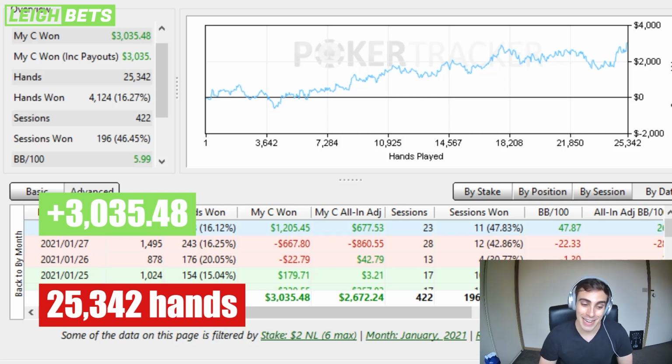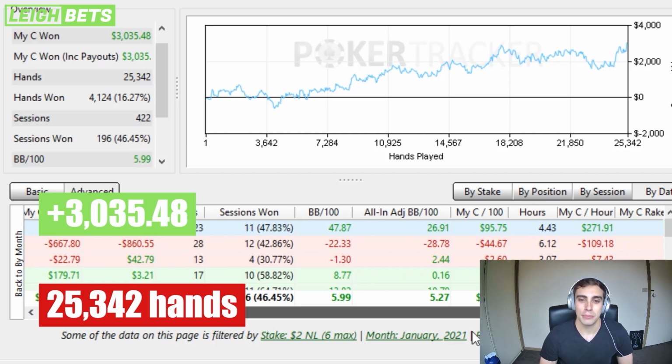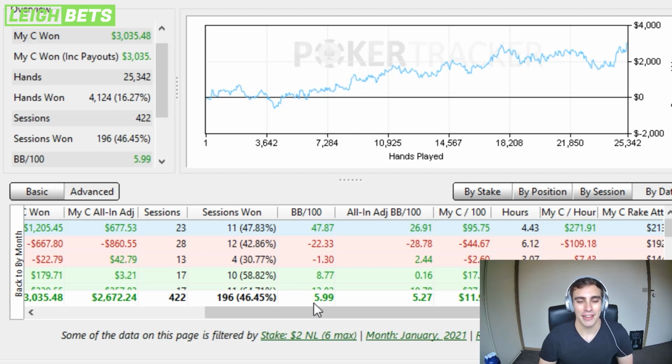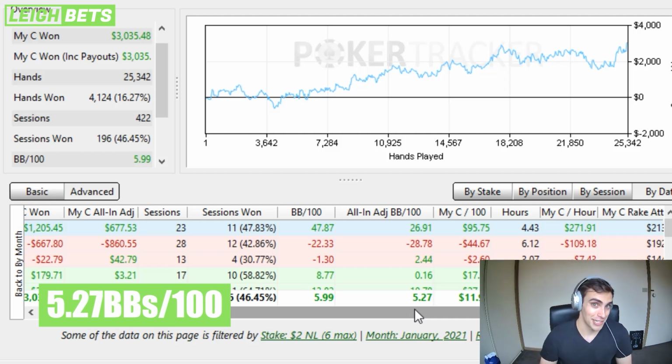I'm still a winner in these games, and as we move this over, we'll see what our big blind per 100 is. You can see here, without taking all-in EV into account, it is 5.99, but with the all-in EV, it's 5.27, which I'm actually really stoked with. My goal when I've been playing 200NL has always been to get over that 5 big blinds per 100 mark. As you can see here, first 25,000 hands of the year, I am hitting that goal already, and I am absolutely stoked with that. I've been trying to hit that number for so long.